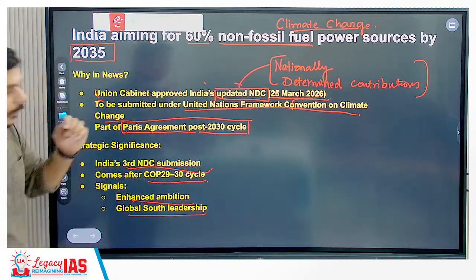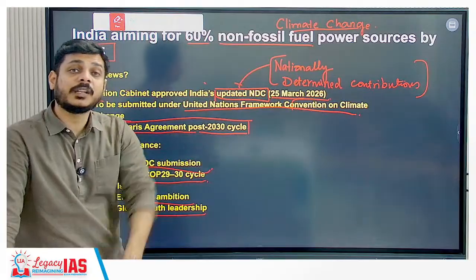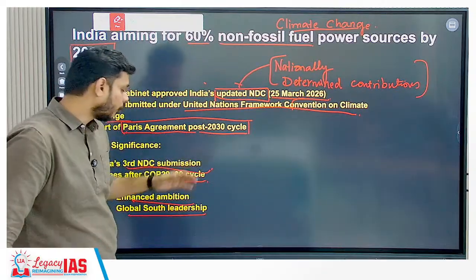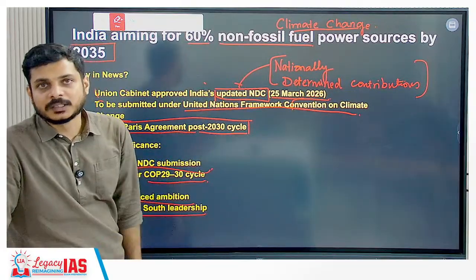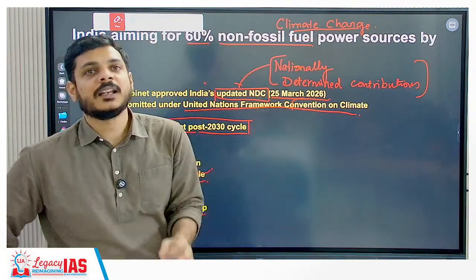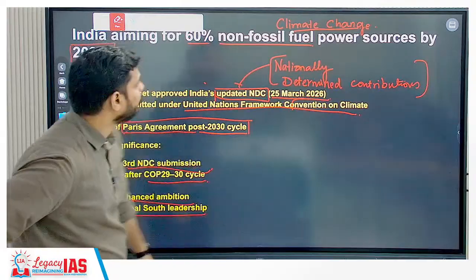So it signals enhanced ambition and global South leadership. What does this mean? First thing is we have raised our bar. We have said that we are going to update our NDC. That means we have already achieved what we were committing to in NDC 2.0. Now we are moving towards NDC 3.0, and we are also leading the global South countries, right? It shows that despite being a developing country, despite having development needs, we are still able to attain our climate commitments. Okay, this builds up our reputation at the international stage.